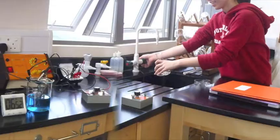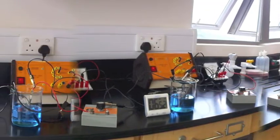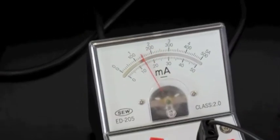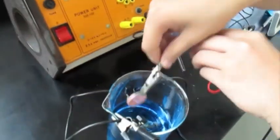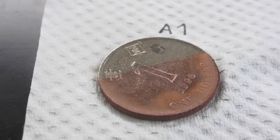When the stopwatch started, the power unit was switched on, and the amperage for each experiment was tuned, according to the variable resistors. The first coin was plated with copper sulfate through a current of 100 milliamps. The original features on the coin were still quite obvious, with a thin layer of pink coated on top. Likewise, the second plating was conducted with a current of 200 milliamps.